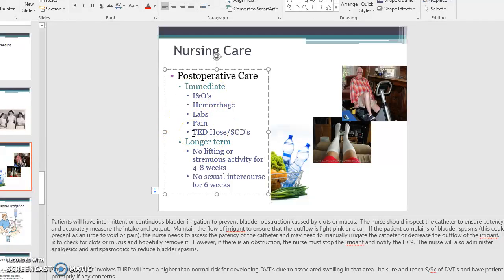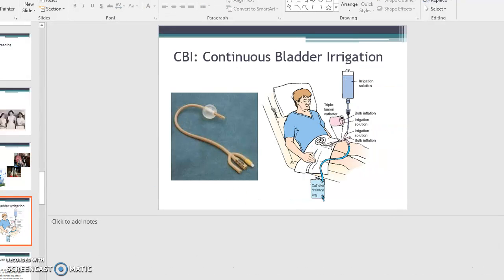Anytime the patient is going on general anesthesia and is going to be in the hospital at least overnight, everybody gets TED hose and SCDs. Anytime there's an incision, we say no heavy lifting or strenuous activity over 10 pounds, though it does vary based on the physician, and then no sexual intercourse for 4 to 6 weeks. So what's CBI? Here's a very large 3-way catheter with a big balloon on the end of it.